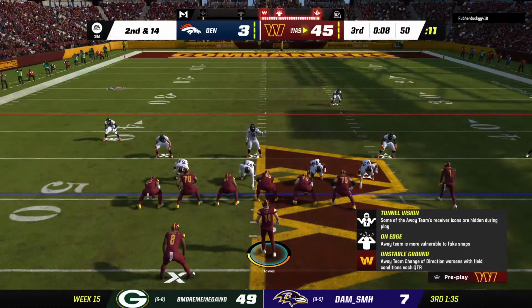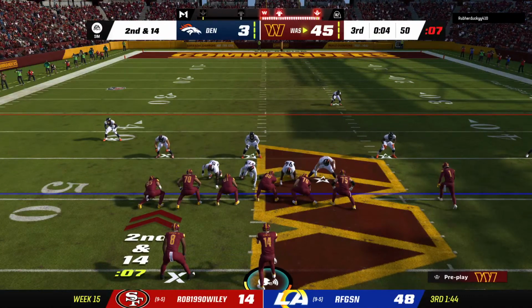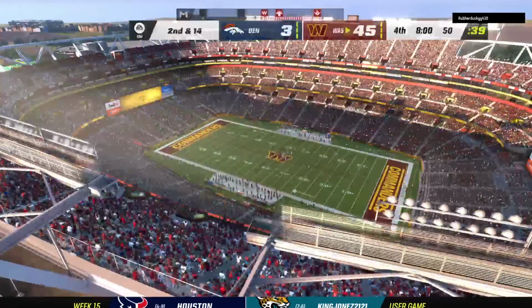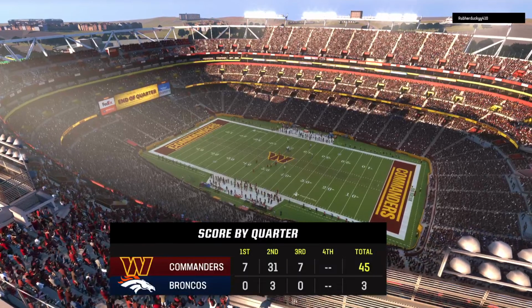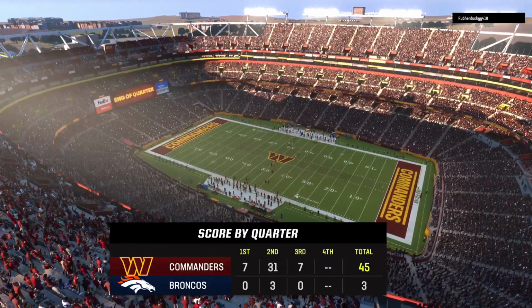Well, that was one of the few times they've been able to contain him thus far. He's over 100 yards for the game, but he lost a bit off his total on that carry. And they're not going to get to the line to run another play. So we will switch ends as the third quarter has come to a close. This is the National Football League on EA Sports.